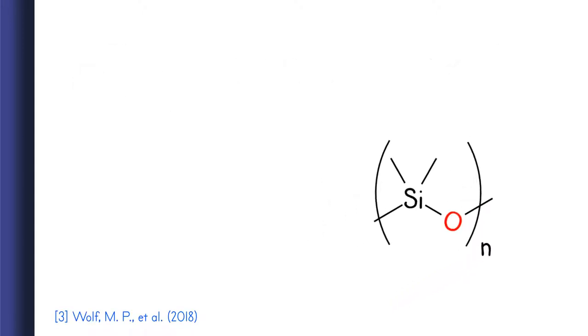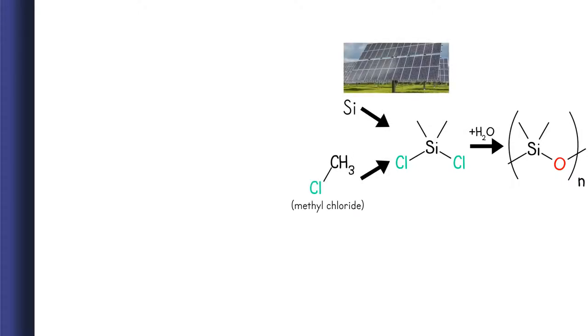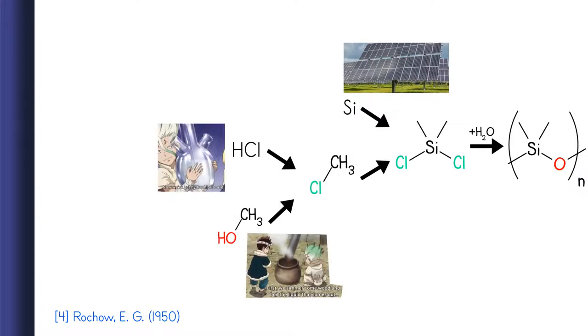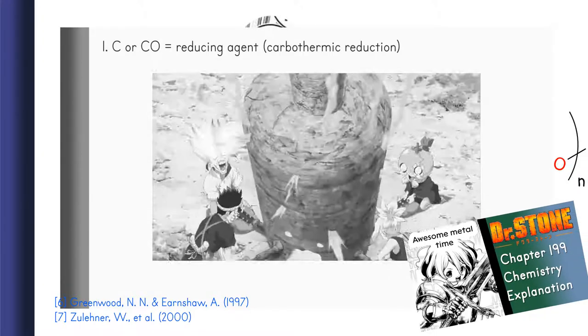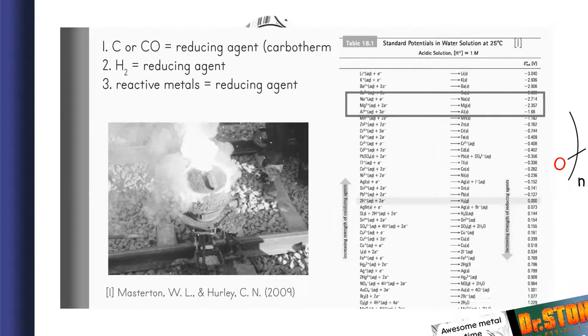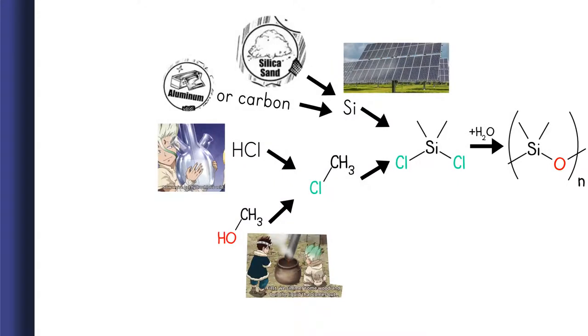I think there are a lot of missing ingredients and steps here, as expected due to the accelerated pace of this endgame phase of Dr. Stone. Tracing from PDMS backwards, PDMS is created from this as monomer, which in turn is made of elemental silicon and methyl chloride. The methyl chloride can be made using methanol and HCl, two easy chemicals that have been mentioned before. The silicon can be made from reducing silica with carbon or aluminum. That part about reducing with carbon and aluminum, that's what I said back in the super alloy chapter. And there we go, from silica to PDMS.